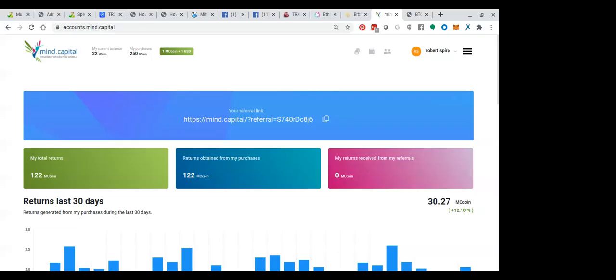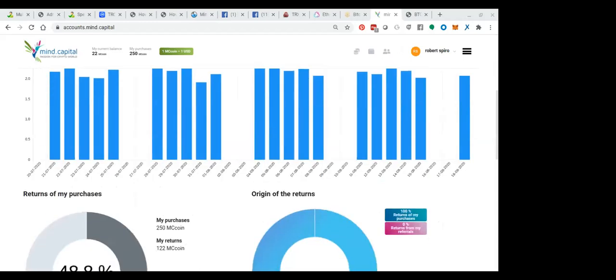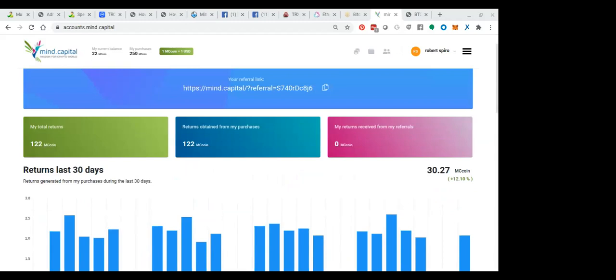It's just some of the things that we've been able to do this year. And we only got started probably in March, six months ago. So one of the first ventures we deposited $250 into was Mine Capital. And they pay a daily return, trading 5 days a week. And in the last 30 days, we earned $30, and that's about a 12% return.